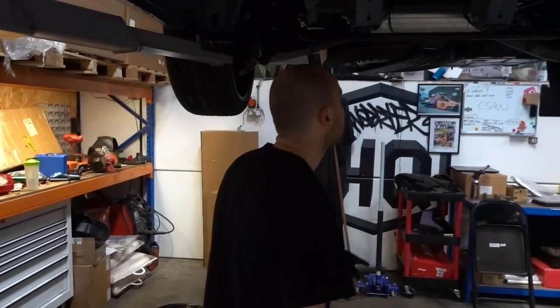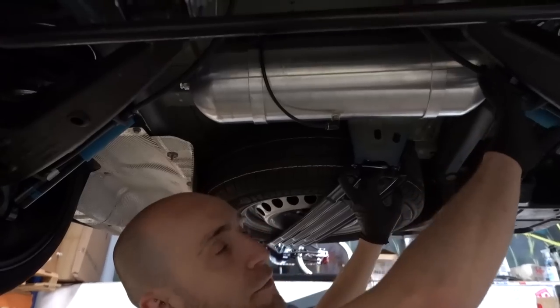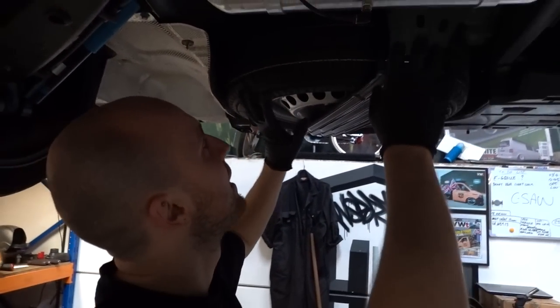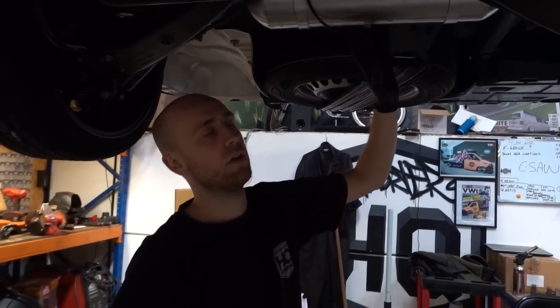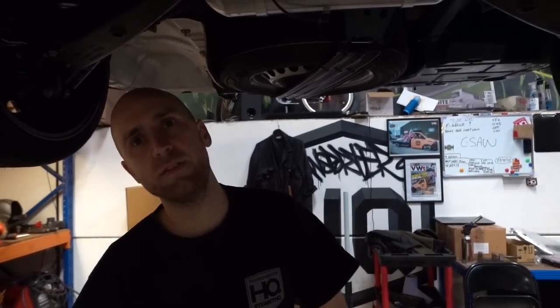Moving over to the tank. We've gone for a seamless air tank. It fits well in between the rear arms and the spare wheel, so you can still keep your spare wheel. You've not lost any room inside. So that's why we like mounting everything underneath.